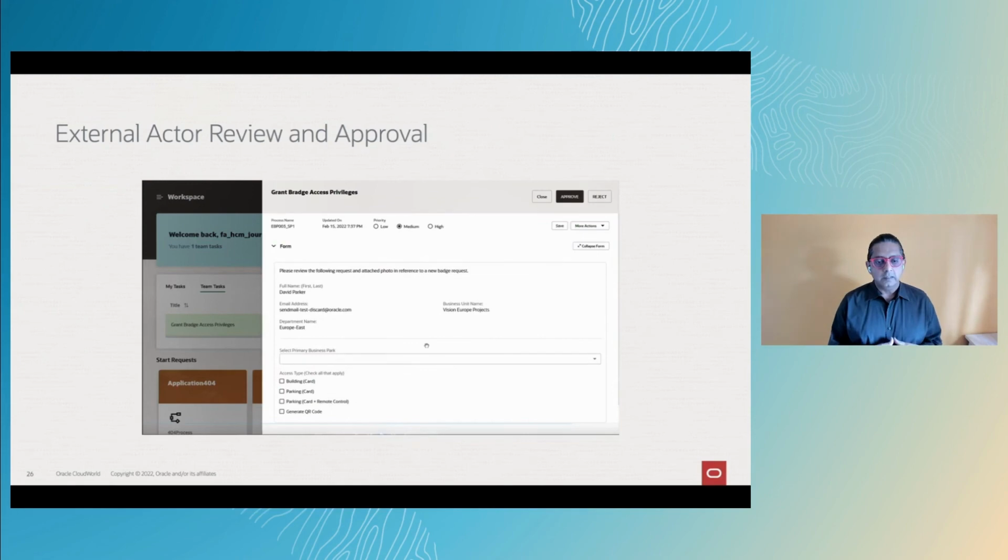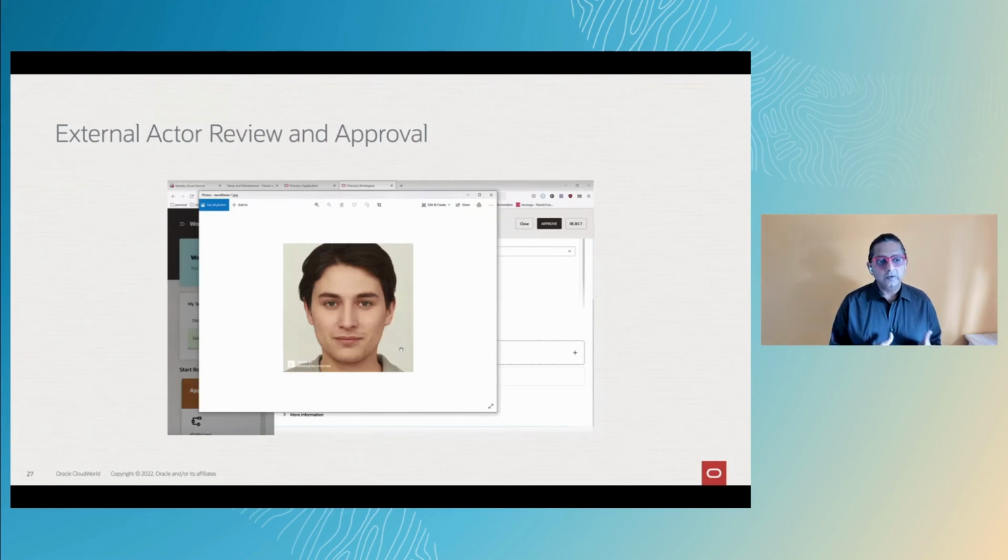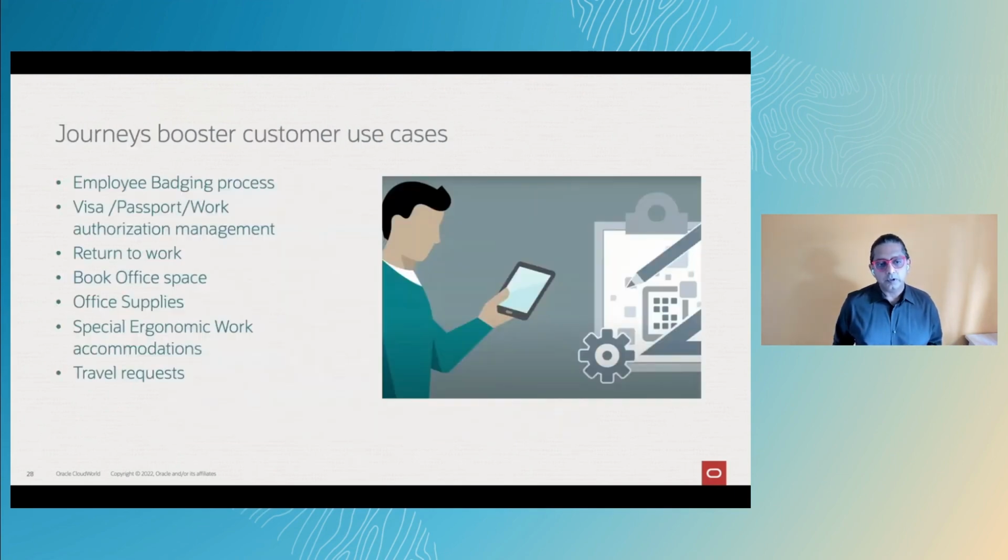In this case, they can grant access to specific areas and also review the picture in terms of how it meets the branding requirements and corporate requirements, and so forth. At that point, if the approver approves, it makes a call to the badging system, which in turn, as I said, will generate the badge information that can also be stored with the employee record in Cloud HCM. So there is one single record that stores all this data. This completes the example walkthrough.